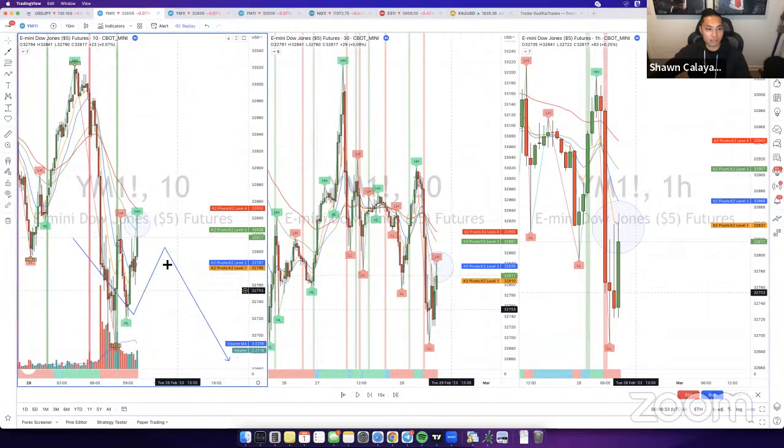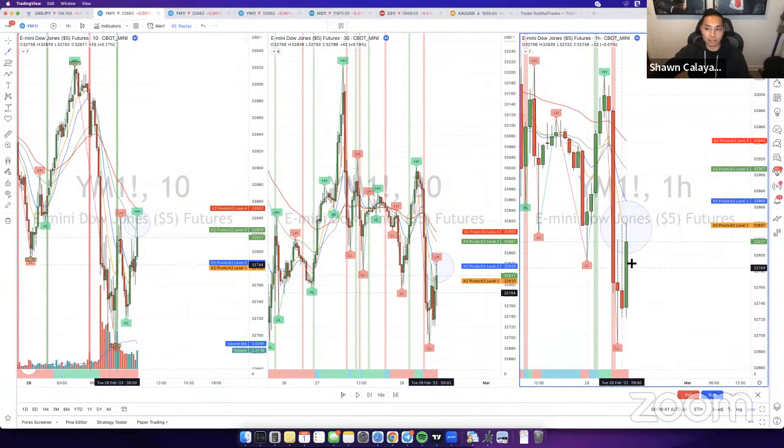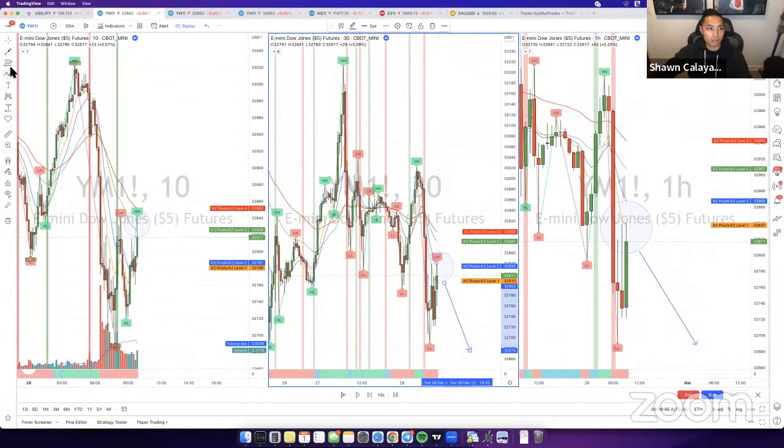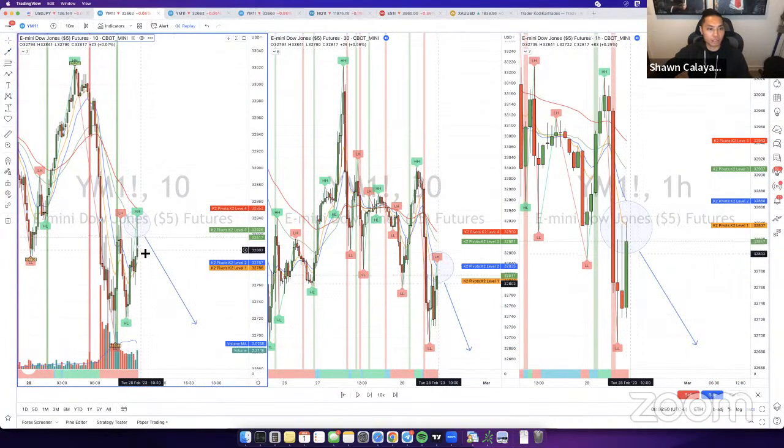So where is this going to happen after the rejection at this point? So right here, we already know we have a rejection here, rejection here, rejection here. What do we think is going to happen next? We think price is going to correct back down, right? So once you have that set up right there, your entry is not going to happen here. You're not taking a trade off these entries here. You can take a trade.